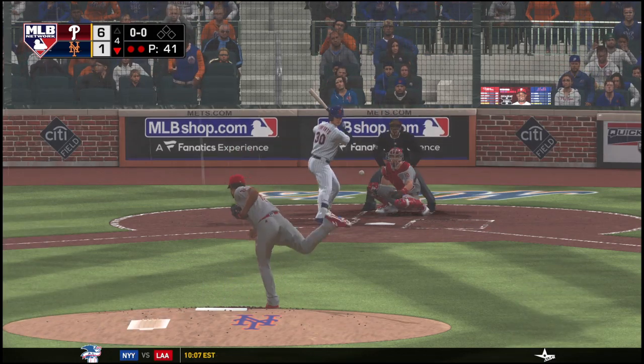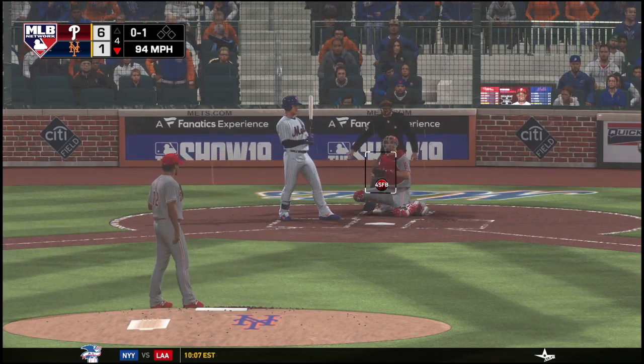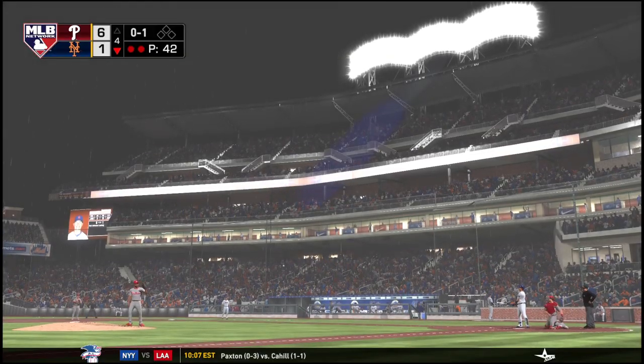Standing in now, Michael Conforto, as he will take strike 1 on the fastball here. No balls and a strike.